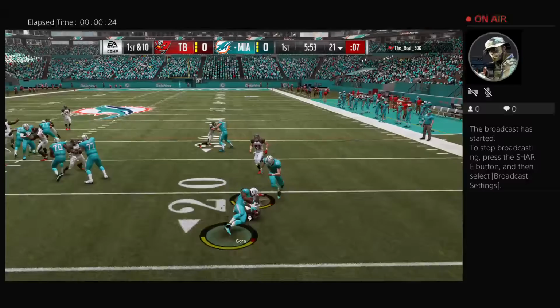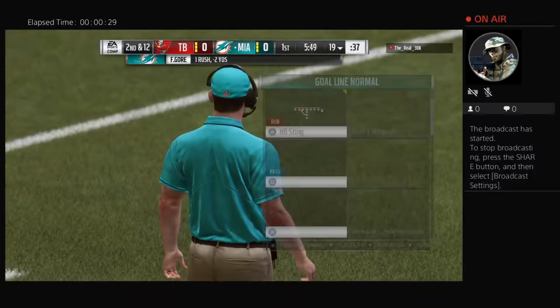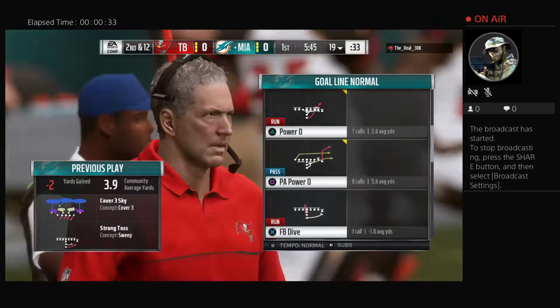Now the first carry here for Frank Gore. And he will lose yardage on the play, back at his own 19-yard line. It's a loss of 2 there, bringing up second down.